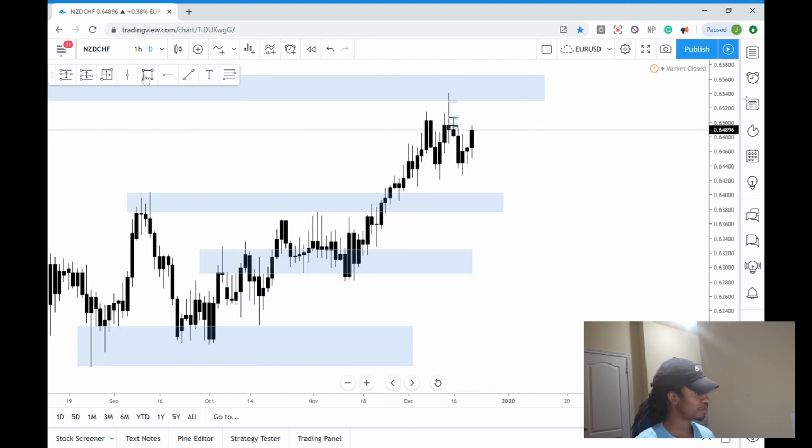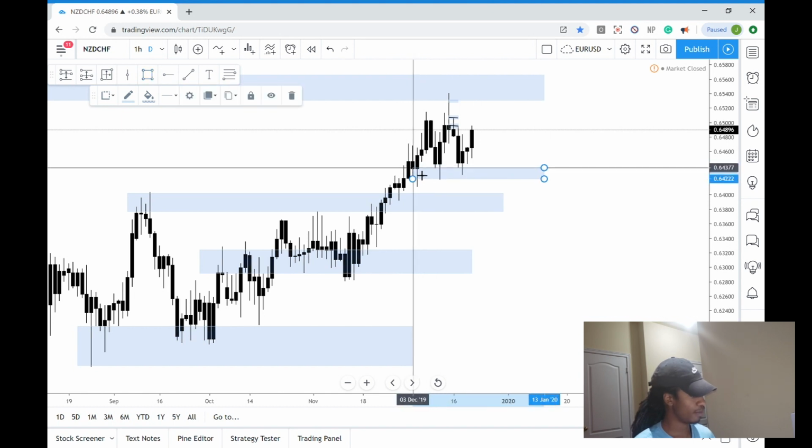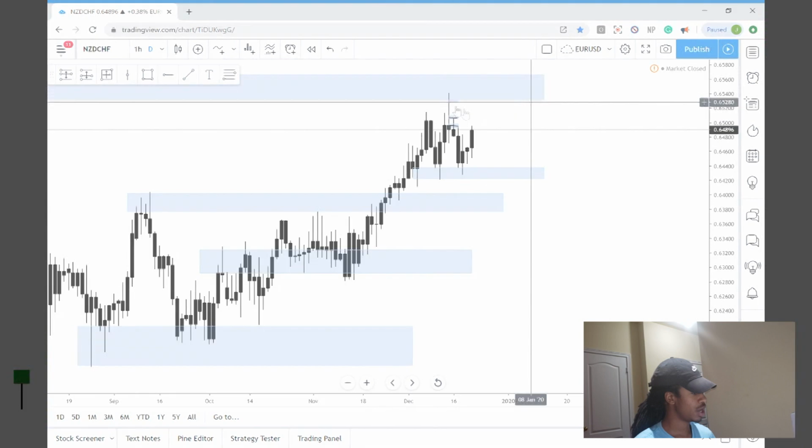As for this pair, the New Zealand Swiss, you can see we're finding a little support in this area. One, two, three touches.